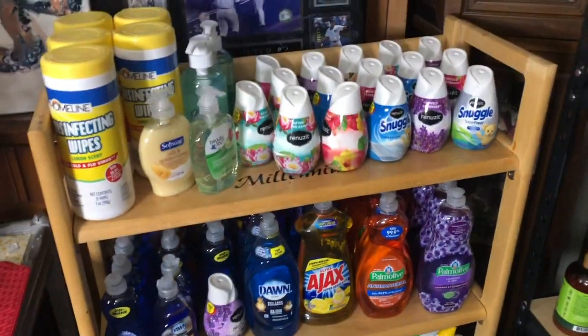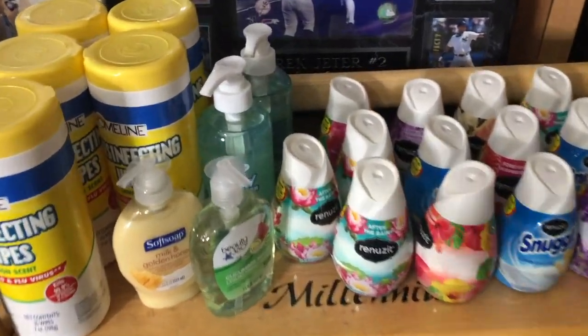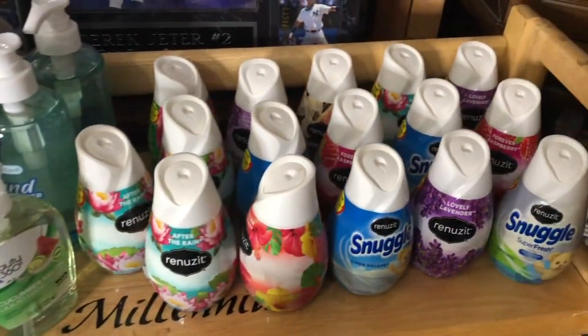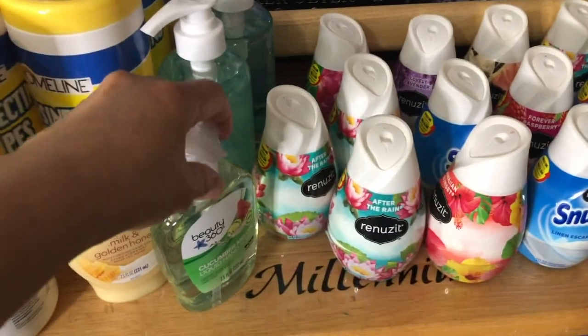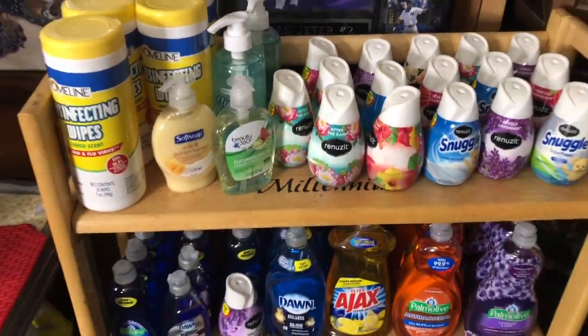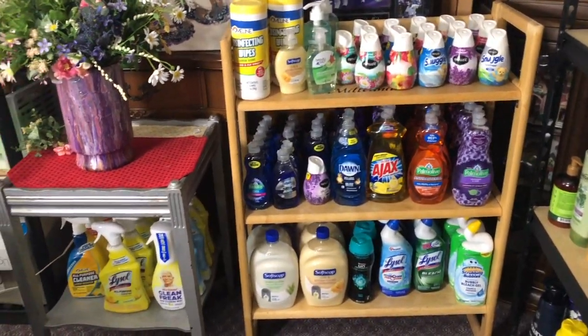And in the upper part, I have my wipes. I have my sanitizer, and I have 2 bottles. And some of the Renuzit air freshener. I do have some small hand soap. So that's my household items.